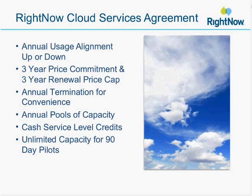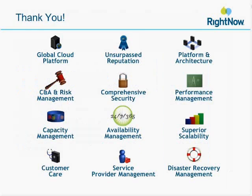Can you get a 3-year commitment on price for the software features and channels you intend to leverage to service your citizens and customers? Does the vendor provide an annual termination capability if you're not getting the value from the solution that you purchased? Can you buy capacity for the services you need to consume on an annual basis? Are there SLA credits when the vendor doesn't meet their SLAs? And can the vendor perform a pilot for you to test the solution before buying?